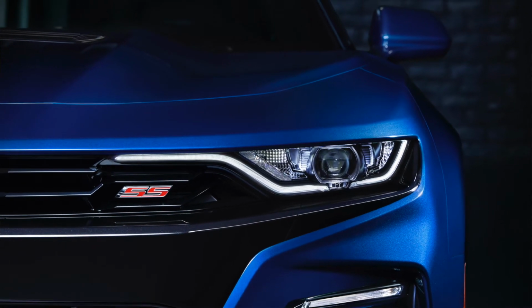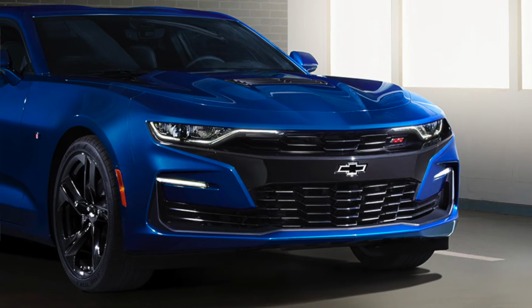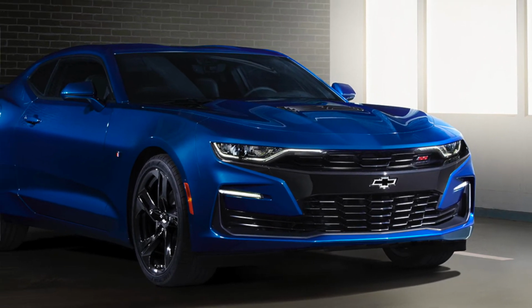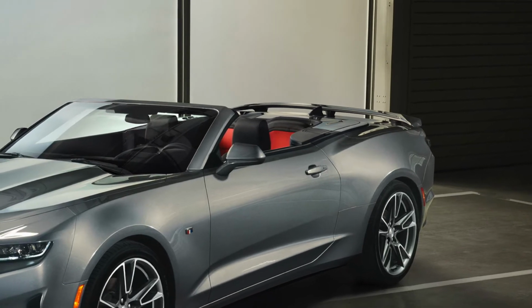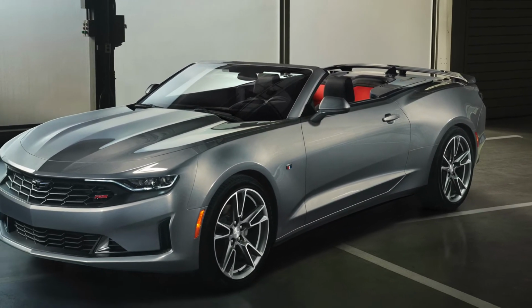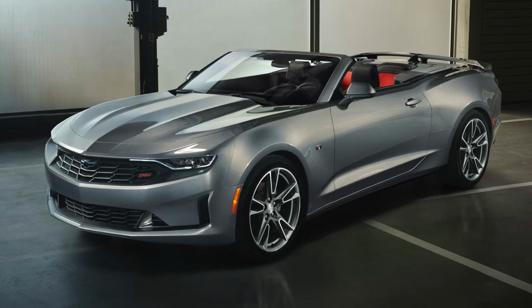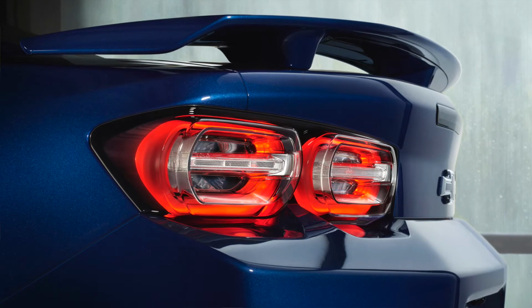So that little section there in the middle that you're seeing here in the grille, that is specific to the SS. Really excited to get to drive this car. I don't have a lot of other performance numbers for you. I can tell you that the SS is now being offered with a 10-speed paddle shift automatic transmission with a custom launch control feature associated with the automatic. So that's kind of exciting as well.